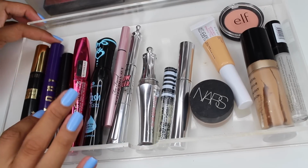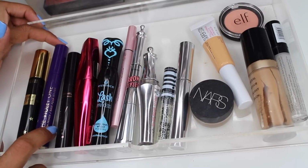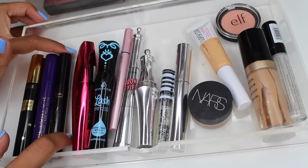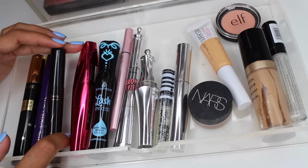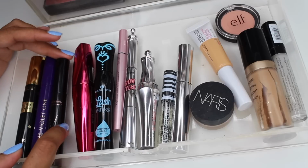In terms of brow anyways, but I've mentioned the Milani lash primer, the violet one, and highly rated mascara. I've been loving that combination. Then this is a new mascara from CoverGirl, the Exhibitionist Uncensored. I used this in a recent Instagram tutorial.